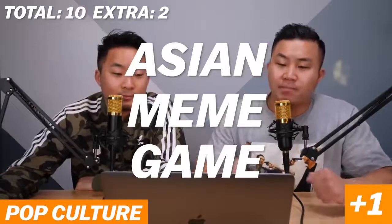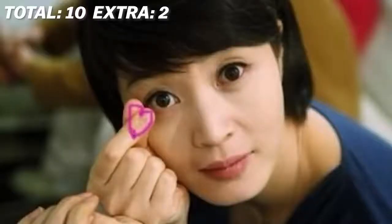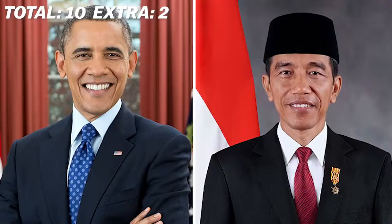Number 11, this is still under the pop culture tier, if you are on your Asia meme game. I think there are all these different memes coming out of Asia. Anything from uwu, finger hearts, to karma's a bee, I'm starving, radical, on the block. You know, the TikTok memes. All the way from Jokowi. I'm sorry if I'm butchering the pronunciation. The president of Indonesia, him looking like Obama.